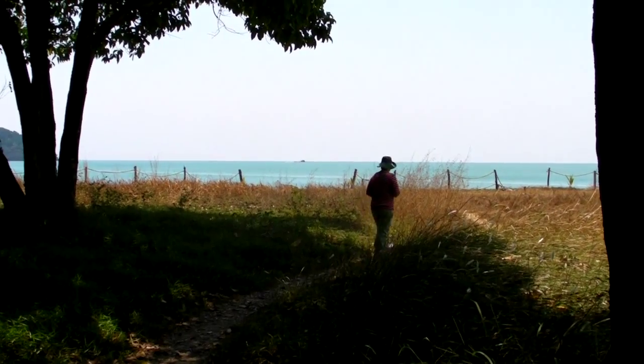Welcome to the tropical resort in Langkawi in Malaysia. We're here for a week. We're going to be exploring this beautiful island and seeing what a tropical paradise is like. And this is our lovely little chalet, and we just have to walk down the little track here and we're at the beach.